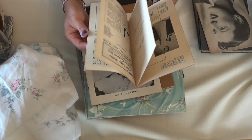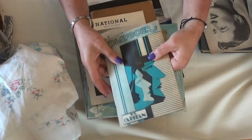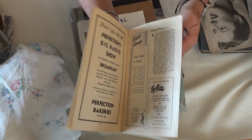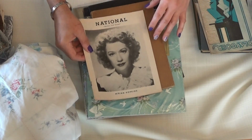Sorry, you guys, I didn't even flip through this thoroughly when I was at the thrift store, so I'll try to do it this way. If you guys want a proper flip through of the different vintage books and magazines that I brought with me to Montana, let me know and I can do that. Just checking to see what she's up to.